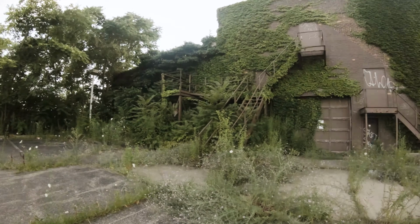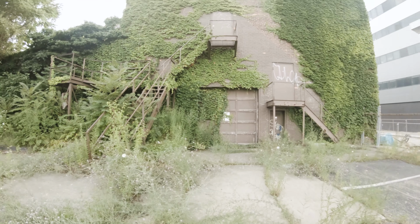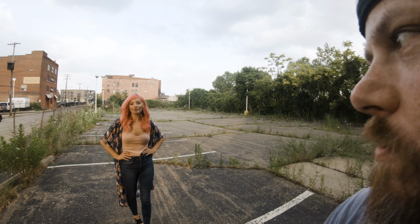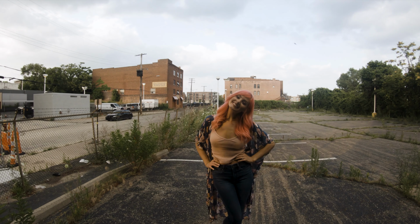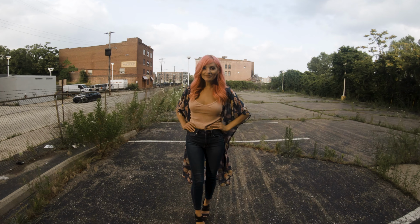All right, we are here in the jungle of these stairs, and hopefully we can find some places to shoot. She's wearing this wonderful number, and let me get a pan down of this.